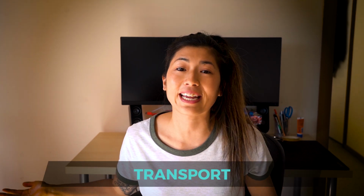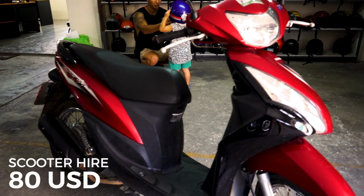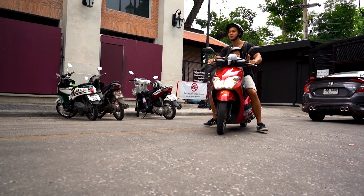Transport, getting around in Chiang Mai. We rented a scooter for the duration of our 1 month stay in Chiang Mai. That was the most cost effective option for us at $80 US, including helmets and insurance for the month. And we didn't really have any hesitation on getting our kids on the scooter, Asian style, and the whole entire family on the one motorbike. That's how we roll.